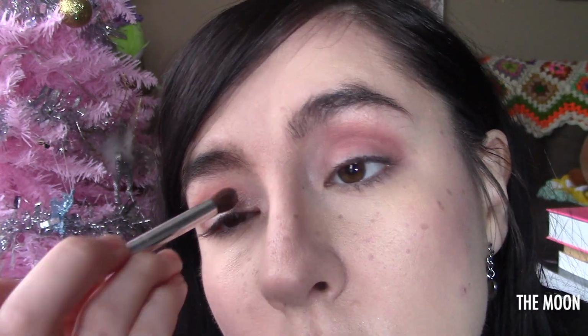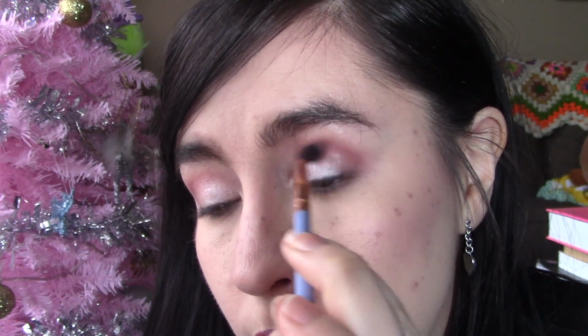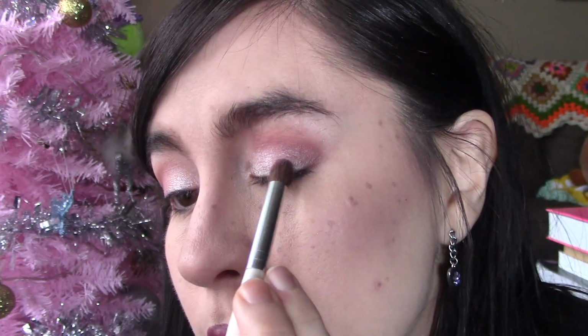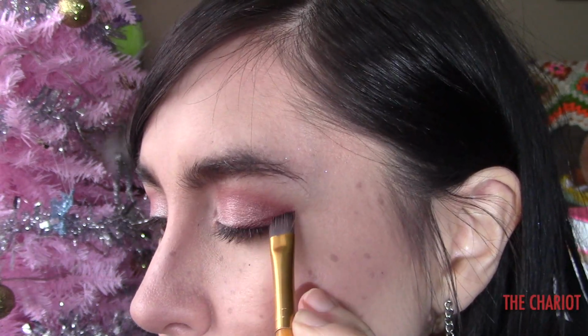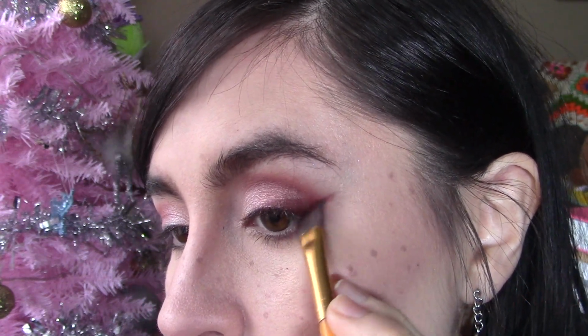After I've sufficiently blended the two, I go ahead and take that icy, pinky silver shadow from the palette called The Moon, and I place that over top on my lid for a nice sparkle. This is probably my favorite shade in the palette just because it's so mega sparkly and it's very multi-purpose. We also take the shade Temperance, which is that nice duochrome pinky gold, and put it on the center part of the lid just to add a little bit more warmth to it. And we take Chariot and make a nice deep red burgundy liner. I've seen McKenna also do this.